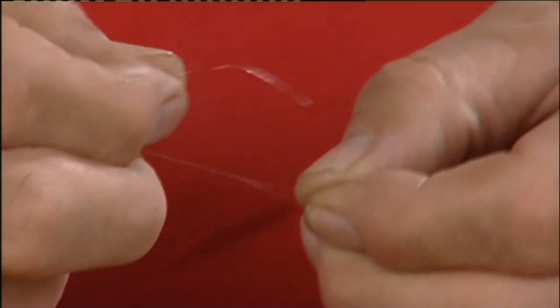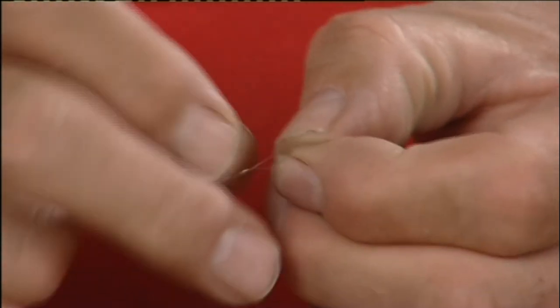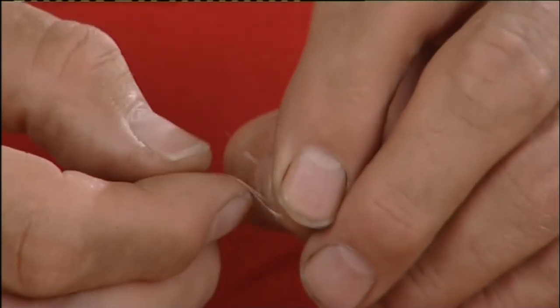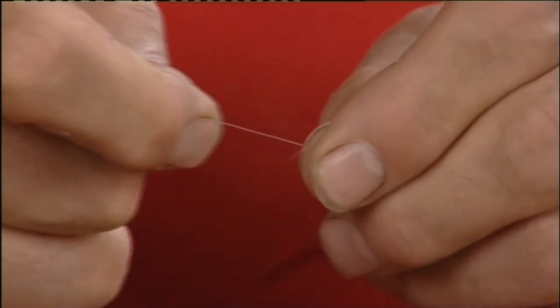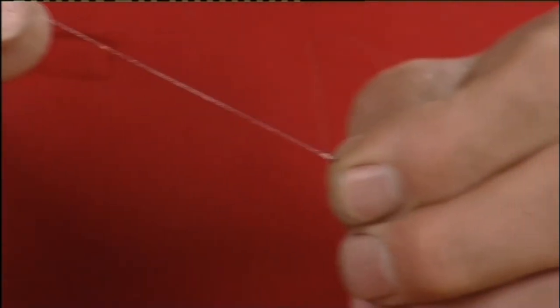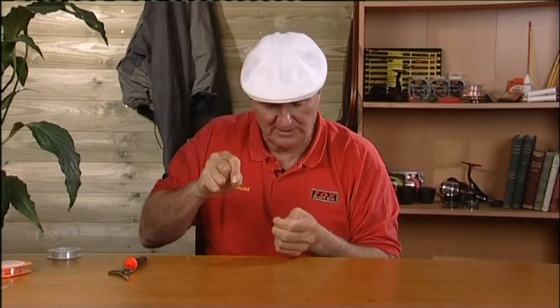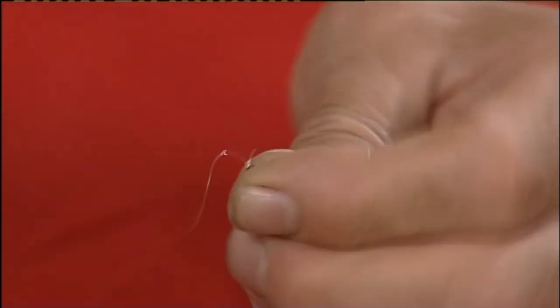And just attach that by a tucked half blood knot. That's where you twist it around five times, tuck it, and then bring it back through itself as well. Once you've done the knot, just pull it tight, wet it, check it's not slipping. It's very easy to tie knots that slip. If you don't tuck that blood knot, that will slip. Trim it off, and that's it.